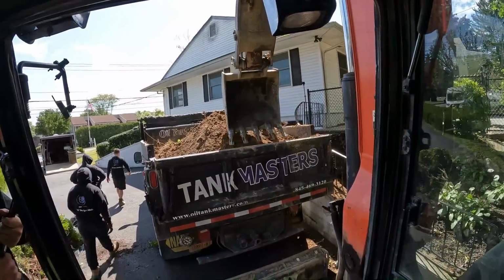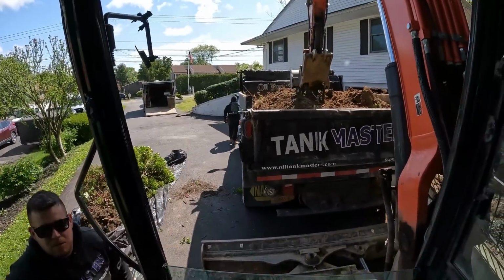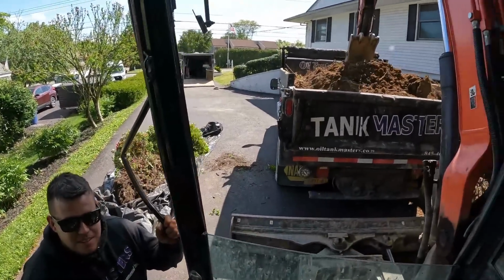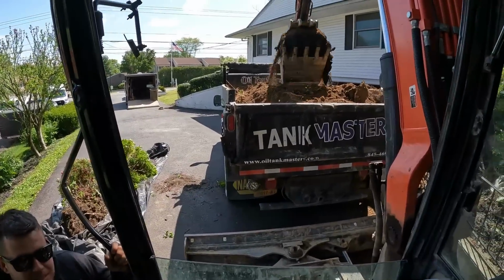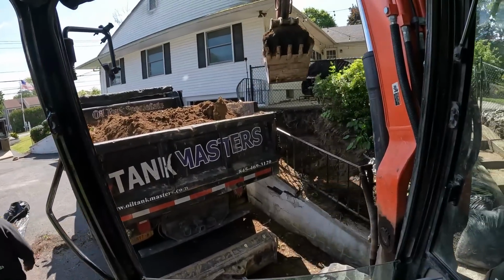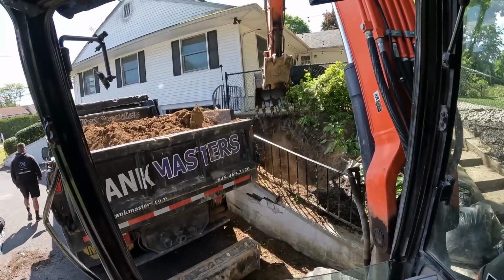Good job, Mr. Bryan. Thank you, Corey, except for damaging the wall. The wall's got to go out, though. No, we're going to try to take the tank out without destroying the wall. Yes. Why not? It's even a little bit more challenging, but why not?